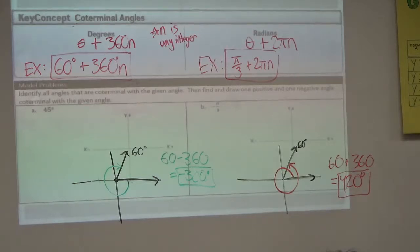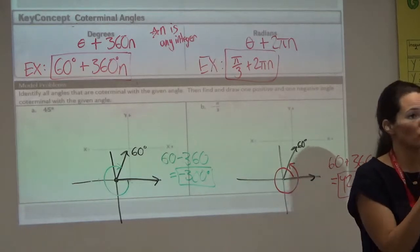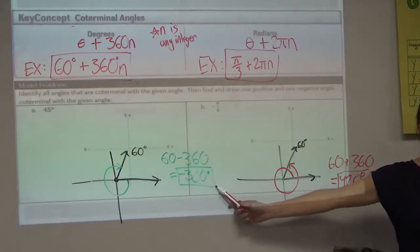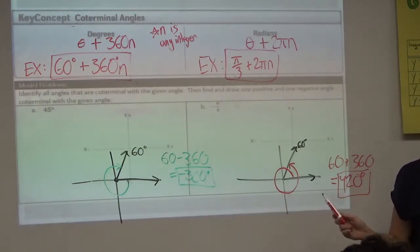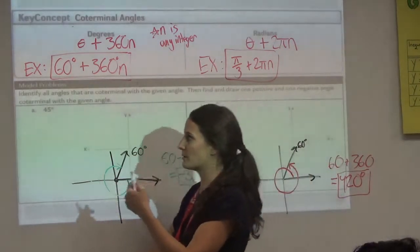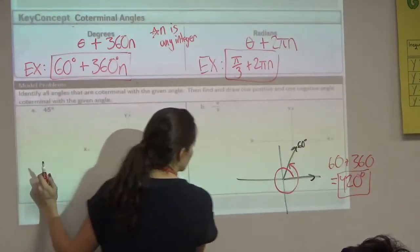find the equation to represent all of the angles. You can also find a specific positive or negative, like as an example, and then we should be able to also sketch or draw them. So that's what you're going to be asked to do in these problems right here.